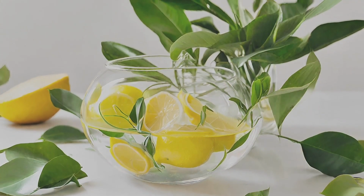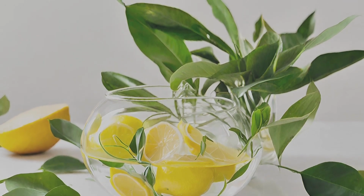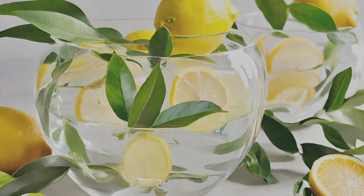Citrus fresh. Infuse your table with zesty freshness using a clear glass vessel filled with lush green leaves and bright yellow lemons. This DIY centerpiece adds a burst of color and fragrance, perfect for spring gatherings.